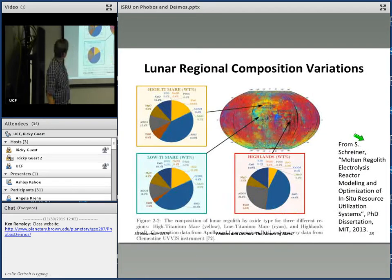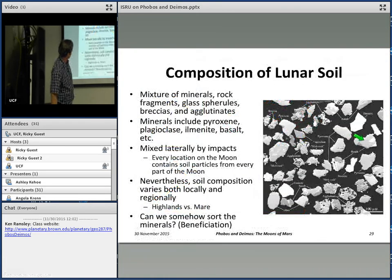Okay, with that in mind, I mentioned that there are regional variations, so we know where to go to get the different elements on the Moon. The lunar regolith is thoroughly mixed. All the impacts have broken up the bedrock and thoroughly mixed it so that when you scoop up the regolith, you've got all kinds of different minerals, all kinds of melted glass. And we've wondered if we can sort this out, if we can somehow beneficiate the lunar soil. We don't know if that's possible yet. We've been working on these technologies. Okay, so that's what we're facing on the Moon.